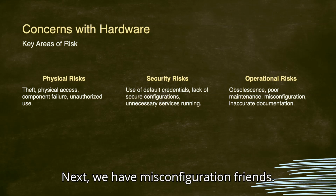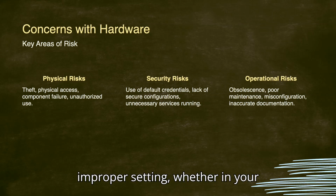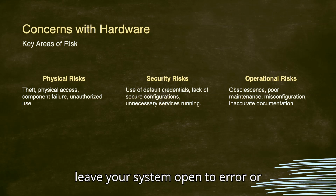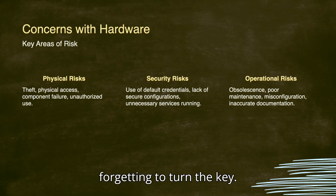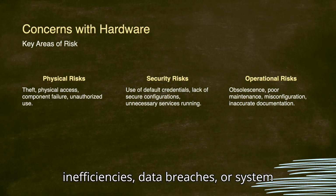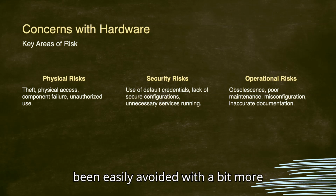Next, we have misconfiguration. Friends, this is the classic operational risk, improper settings, whether in your network, application, or hardware, that leave your system open to error or attack. It is like installing a lock on your door but forgetting to turn the key. Friends, misconfigurations can lead to inefficiencies, data breaches, or system vulnerabilities, all of which could have been easily avoided with a bit more attention to detail.